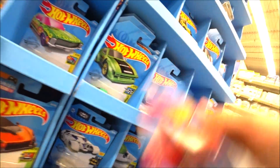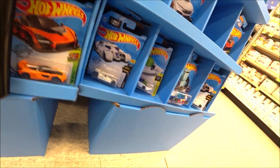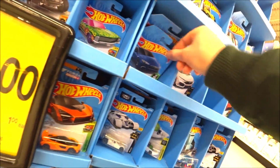See it right here. There's all the cards right here. Guess those. Damn, I need this too. Oh, look at this one.